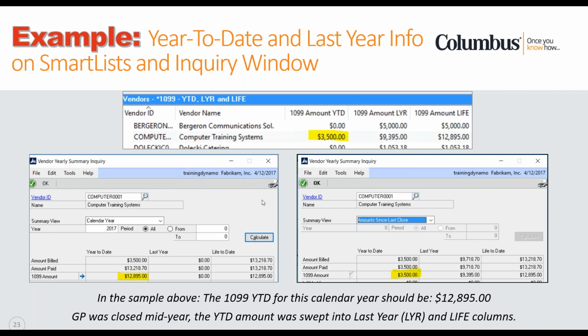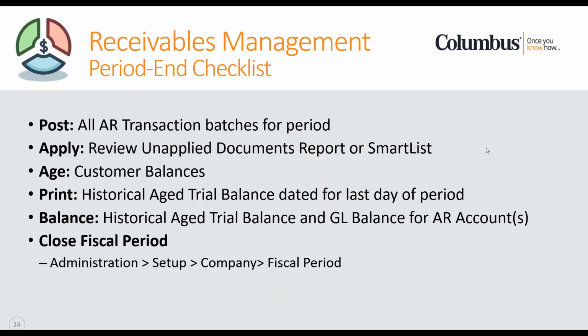So anyway, if you can close right at the end of the year or before we enter those new transactions, that is best. You can save those new ones into a batch and then post them once you're ready. So, receivables management period end checklist. First, again, post all AR transactions for the period. You can use master posting or you can use the series post under sales for that.